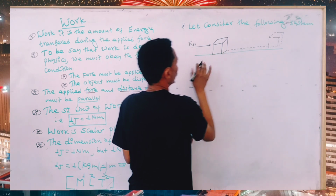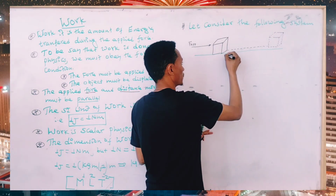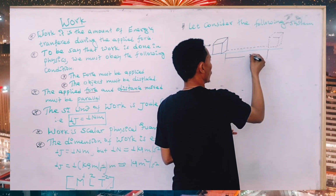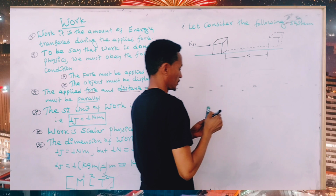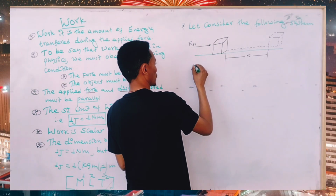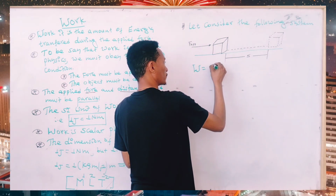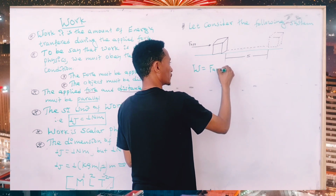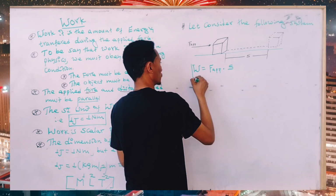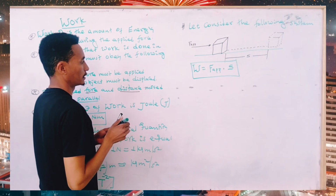This is the way the block, when we apply a force on it, can be displaced. This is the distance covered by the block, labeled S. So it is possible to say that the work done is equal to the force applied on the block times the distance moved. This is how we easily equate it.